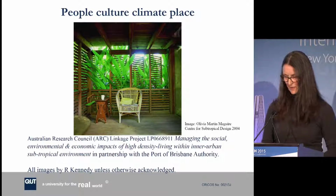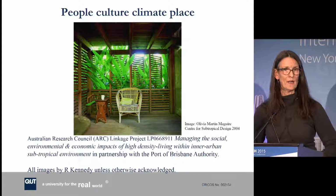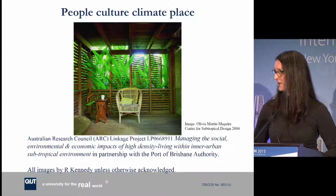And just finally, I'd like to acknowledge the Australian Research Council, which provided a grant to conduct this study in partnership with the Port of Brisbane Authority.